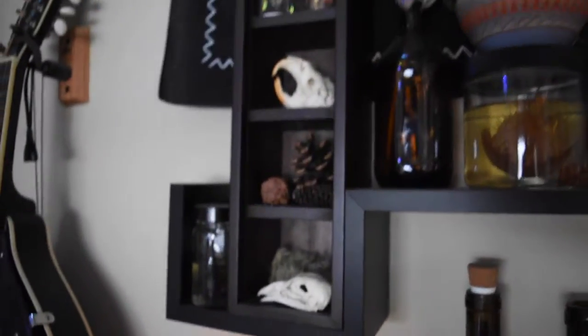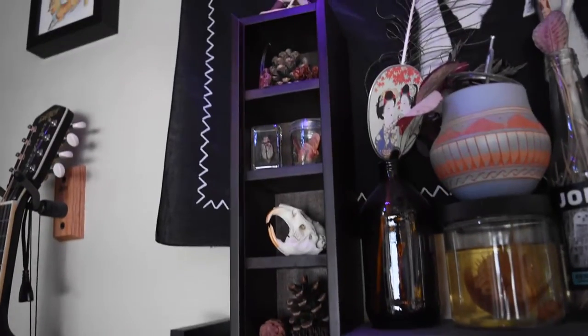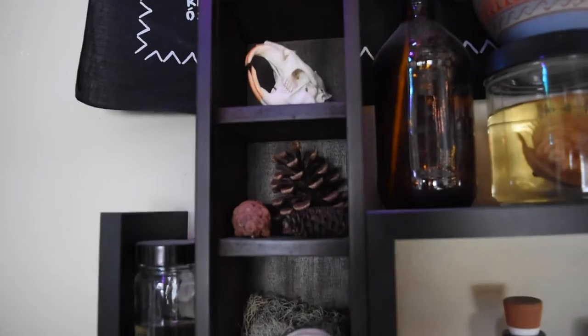Here's a bunch of stuff I got from my natural science illustration class. We got to take home a lot of cool skulls and stuff to illustrate. There's a chicken skull, muskrat skull. Some of the pine cones I found, some were given to me. There's a beetle. There's Obi-Wan Kenobi.